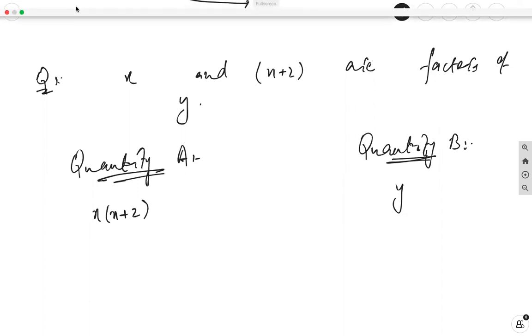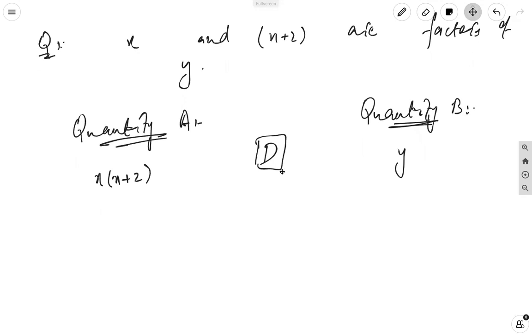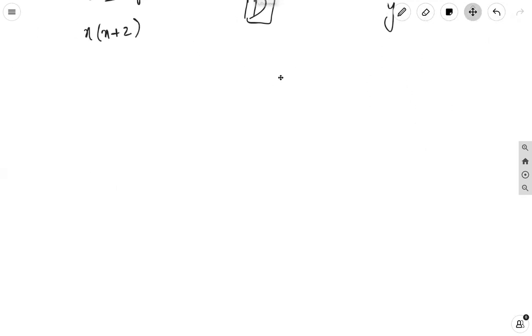C equal. So we have multiple answers, C and D. The answer to this question is D. Okay. So the question is saying that x and x plus 2 are factors of y. Okay, let's take two cases.